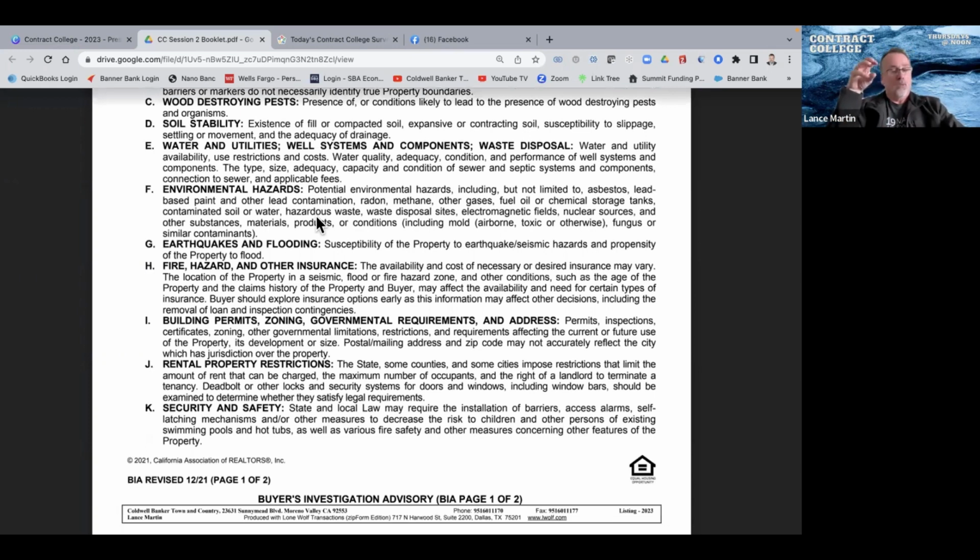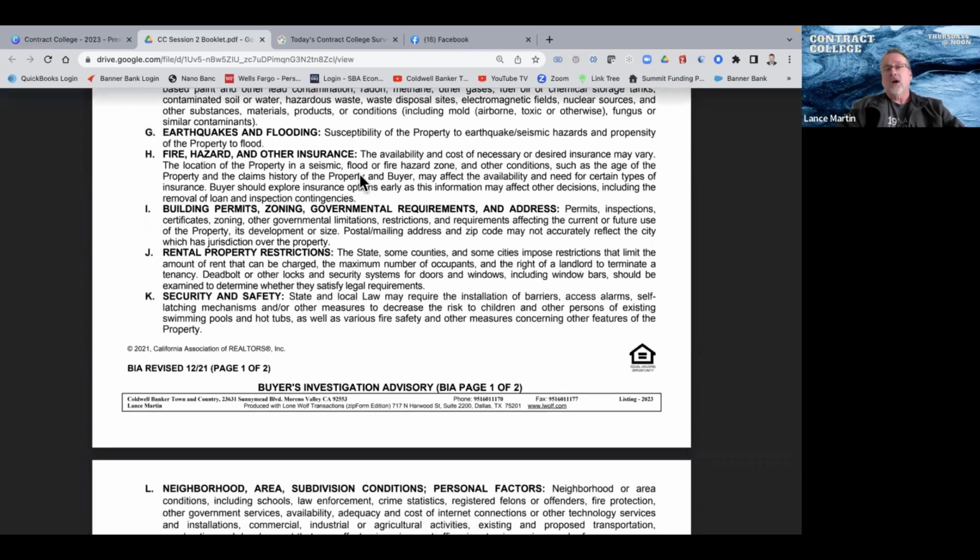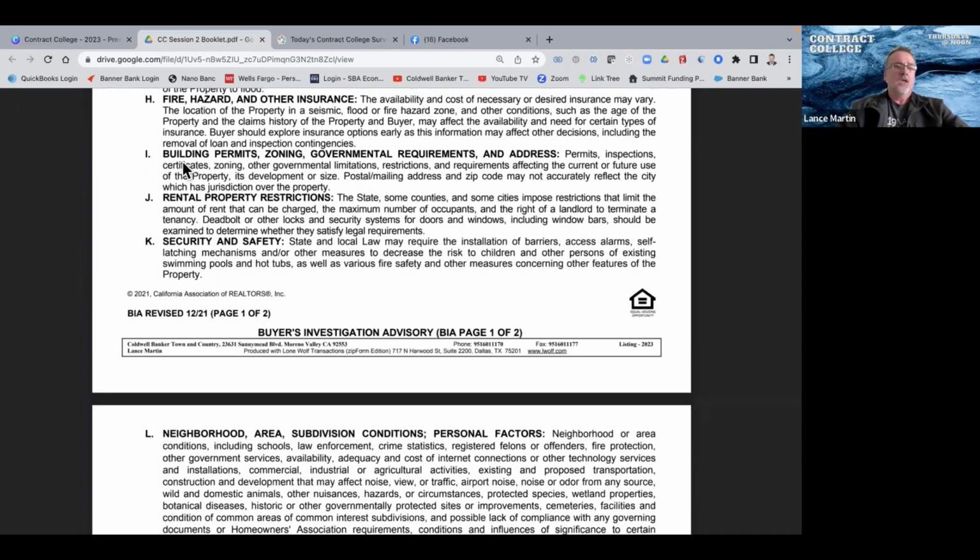Environmental hazards. We're going to go through an entire NHD. This is why contract college is 10, 11, 12 weeks. Every single one of these we will go through in detail. Buyers, be prepared to know about earthquakes and flooding. We have a full disclosure on that, part of the NHD. Fire hazards, other insurance. We're going to go through this as well, ad nauseum, an entire section of that. Building permit, zoning, governmental. Yes, additional disclosures, part of the SPQ and part of the TDS.